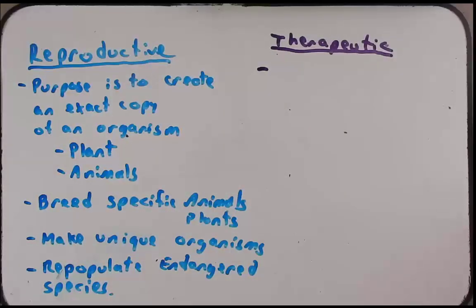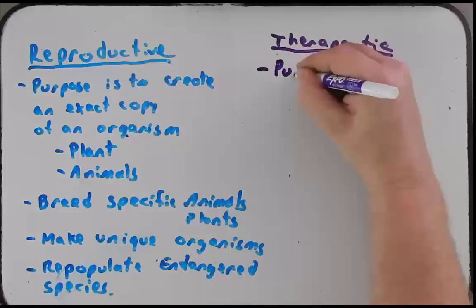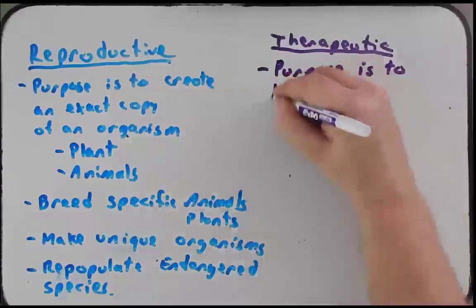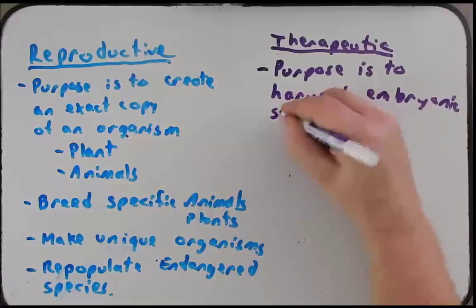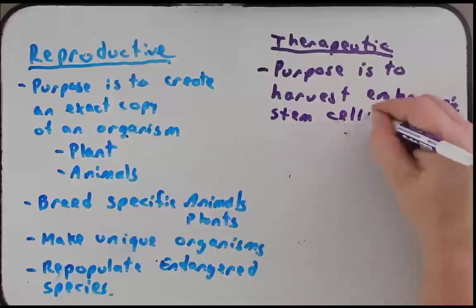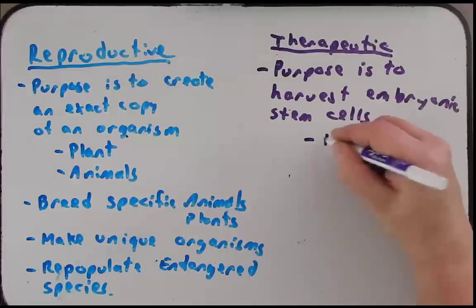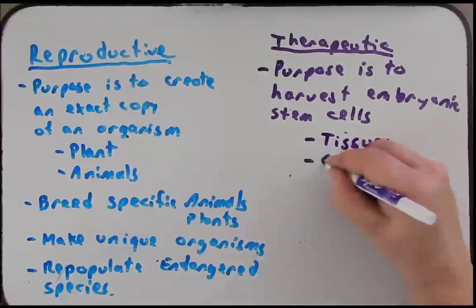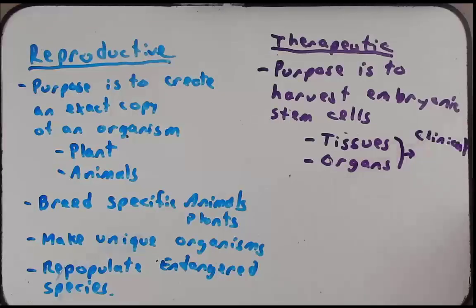So let's talk about therapeutic cloning. And as we'll see on the next whiteboard, these two types of cloning are very similar, at least in regards to how they are done. But here, let's just talk about the purpose of therapeutic cloning. The purpose of therapeutic cloning is to harvest embryonic stem cells and not to make a whole organism. These embryonic stem cells, once harvested, could be used to make various tissues, even whole organs. And this purpose is of clinical significance.